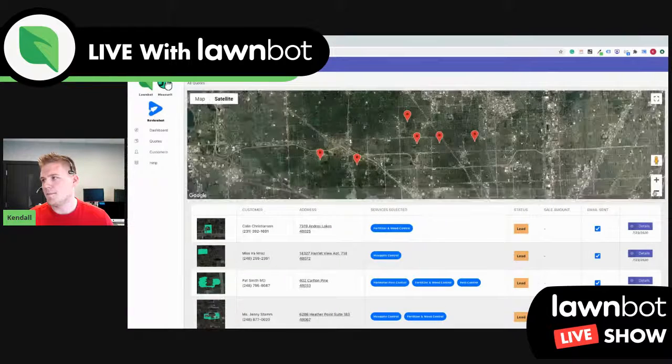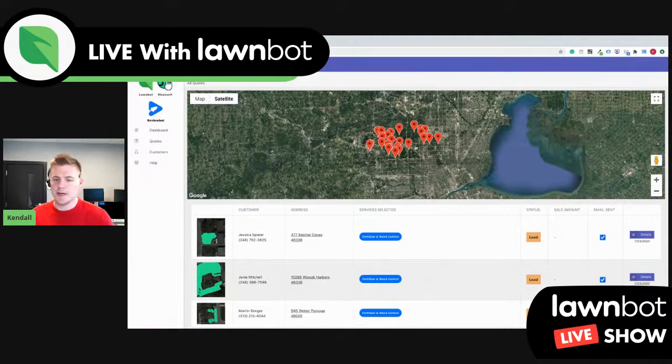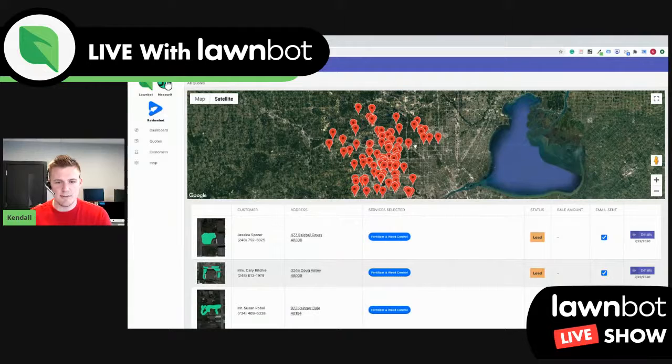Let me see here. I'll zoom out a little bit. Or even, hey, you're getting a bunch of green dots in this one part of town, but there's a bunch of yellow dots over here. So I think it's really going to give us the ability to visualize your inbound lead data and your sale data, and also provide a great dashboard to our customers to look at the analytics, any of the KPI data.